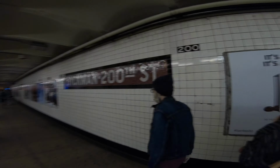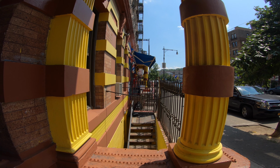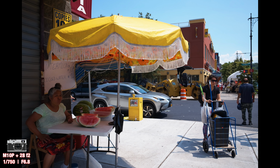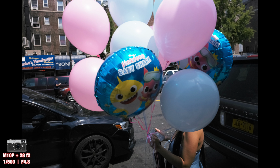Arriving at 200th Dyckman Street, headed straight up to the street and immediately impressed by the color and vibrance and life and the heat. It really reminds me of my recent trip to Cuba. So I spent the first few minutes just getting my bearings, getting into a rhythm before meeting some locals and starting to get some shots with a little bit of humor.